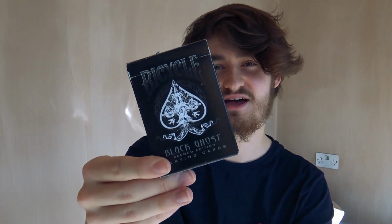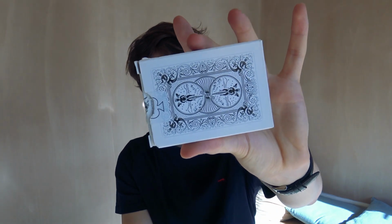That's sort of the black bicycle theme. You know, there's only so many times you can make the bicycle design black before they all start to look the same. So I much prefer the white ones just because I think it's so much more dazzling. I really like white playing cards. I think that they nearly always look absolutely fantastic. So yeah, those are the sort of retro OG designer decks.